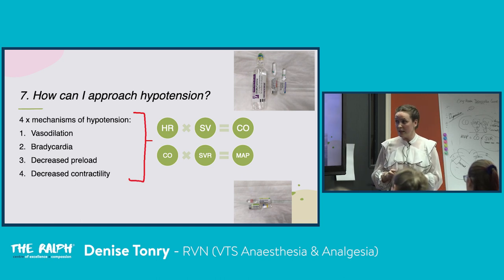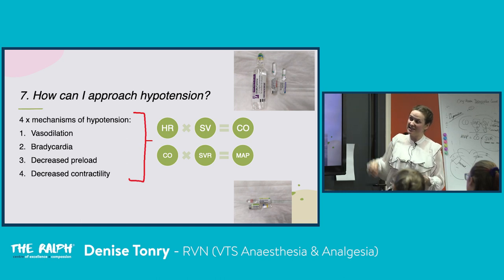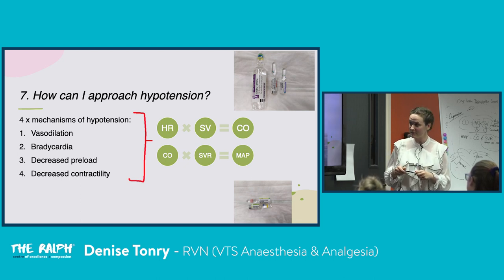And decreased contractility, other than reaching again for your more blood pressure treating medications, the contractility is really affected by your propofol wearing off after 20-30 minutes. That could improve it. Classically, you remove isoflurane and everything is beautiful again. So that really affects things.